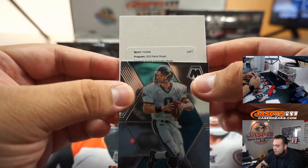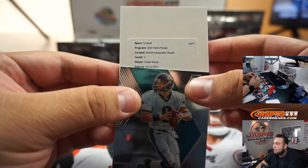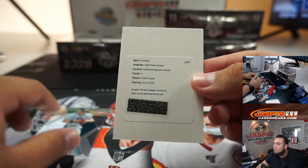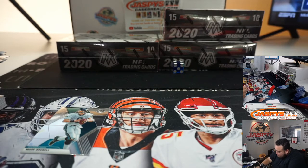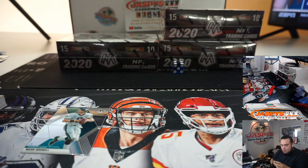Alrighty, rookie autographs, card number two, we pulled it earlier, Chase Young, and that's going to go to Travis with the Washington football team. There you go. Come on, Chase, got to sign your autographs, man. So, Tua Tagovailoa auto so far and Chase Young. Not bad. And we still have half a case left.